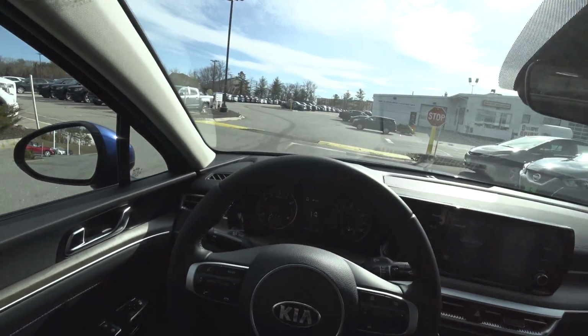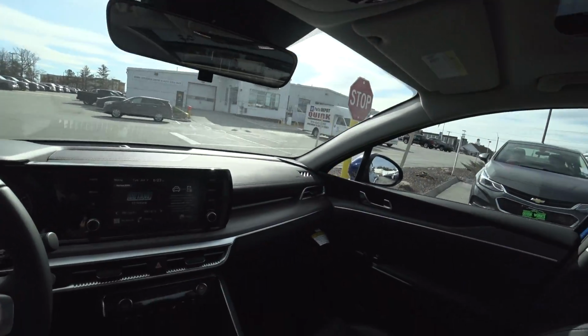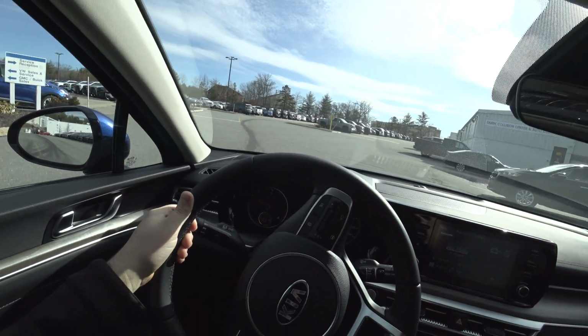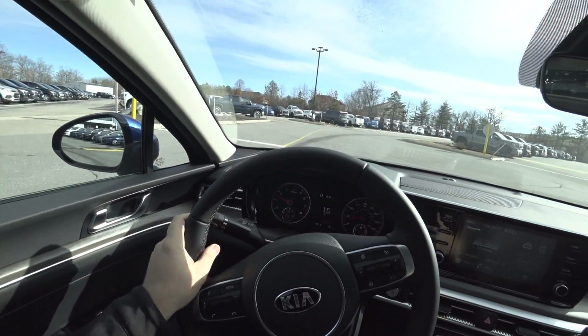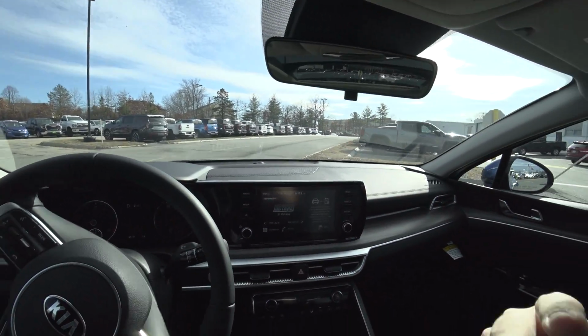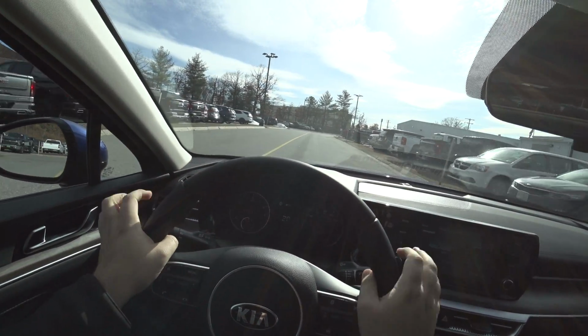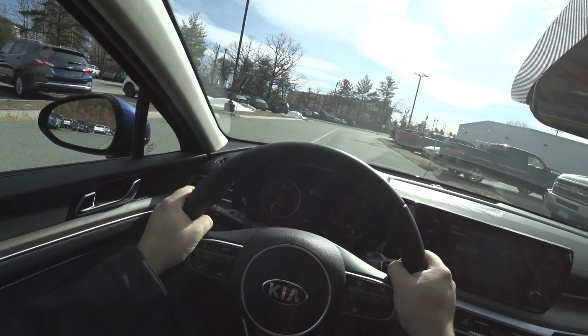Visibility, as you can tell, this is why I chose this test track. It kind of really shows off every characteristic of the car. You have power, throttle response, stop and go traffic, visibility, turning circle, everything is tested here.